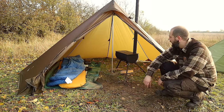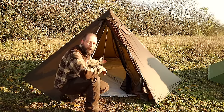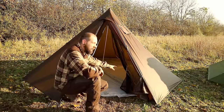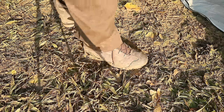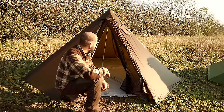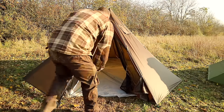I've put the inner in, taken everything out and got that in, because the pole has to go within the inner itself. And yeah, I've not got it very great. I'm on very muddy ground, the pole's sinking. It's very hard to get this perfect right now because of the conditions we had yesterday and last night. But as you can see, the inner has quite a lot of room.